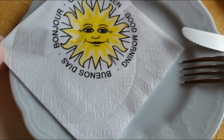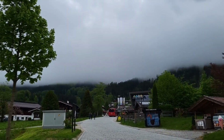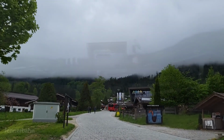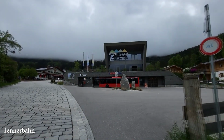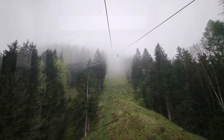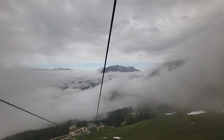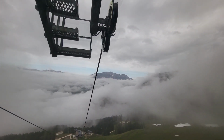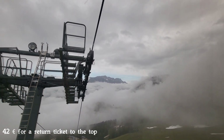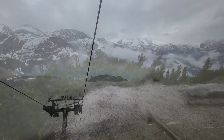We then packed, left the hotel, but before we drove back home, we headed to the parking spot near the lake again. This time, however, we walked up instead of down, towards the Jennerbahn to get up onto the Jenner in one of these cable cars. You can get to the middle station at 1,200 meters or up to the mountain station at 1,800 meters. If you want to get up and back down, you have to pay €42 per person. And yes, it's definitely rather expensive.